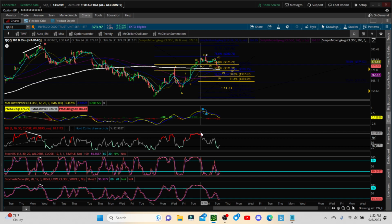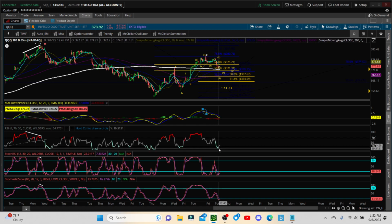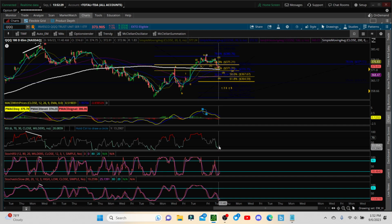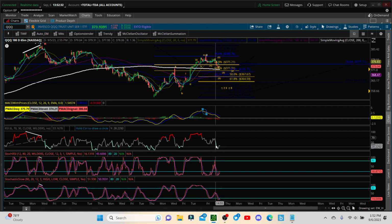We had our RSI right here. We had our sell signal. We had our bearish divergence. And then we headed into oversold area, so that's why we're getting a bounce. No divergence yet to the upside, so I just don't see this bounce going very far. I think that we continue lower from here with just a small bounce.